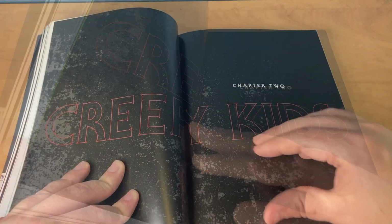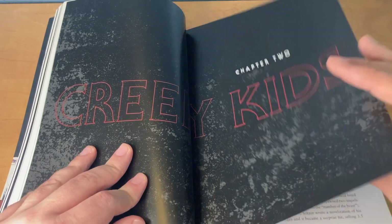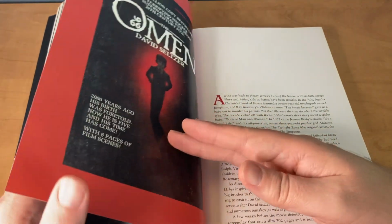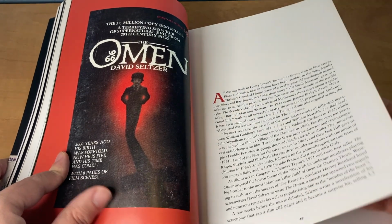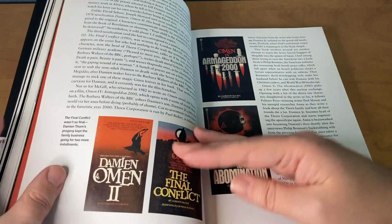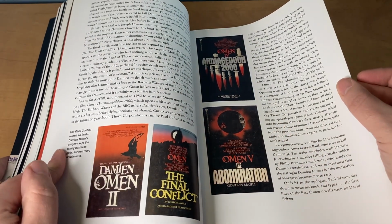Let's move on to creepy kids. Some people find kids cute, some people find them annoying, and some people find them scary. So that's probably why there's a whole slew of creepy kids books. The Omen, maybe the most famous one, although I would include that in the Satanic Panic section as well.